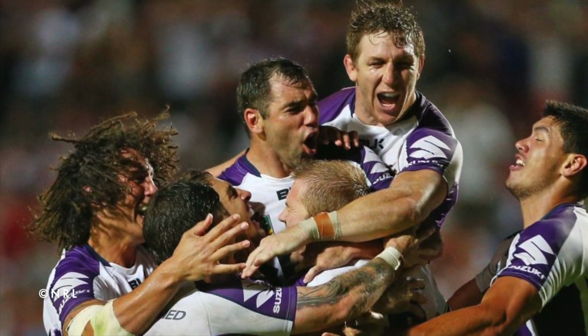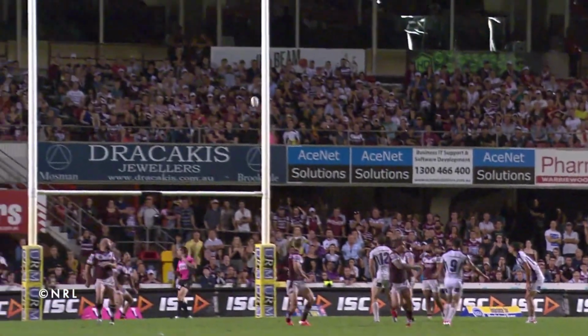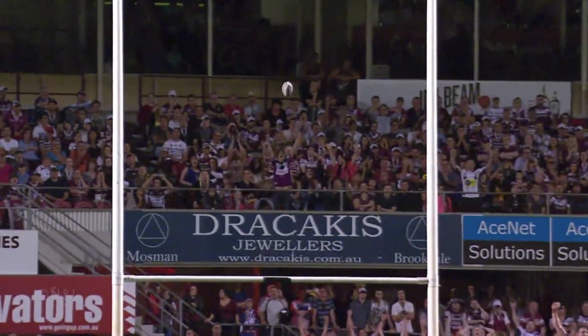The golden point period saw Melbourne's star captain stand up to kick a field goal to break the hearts of Manly at Brookvale and complete a 20-point comeback win.